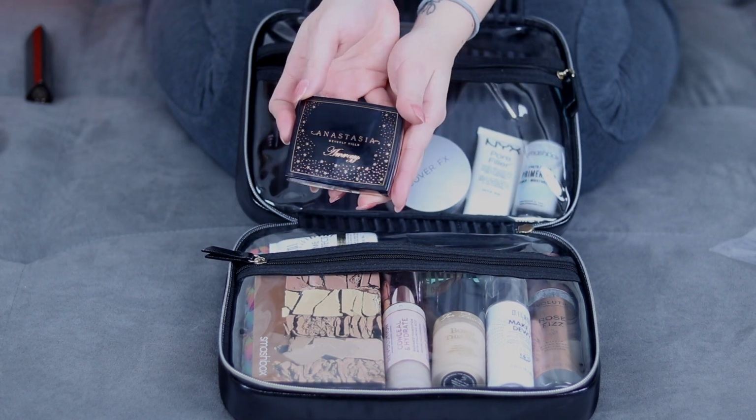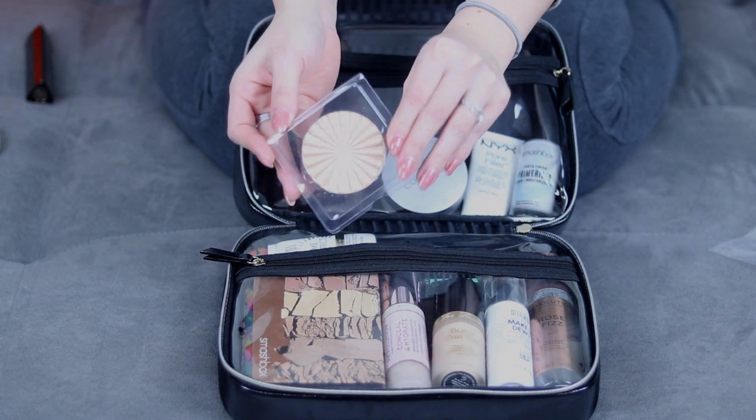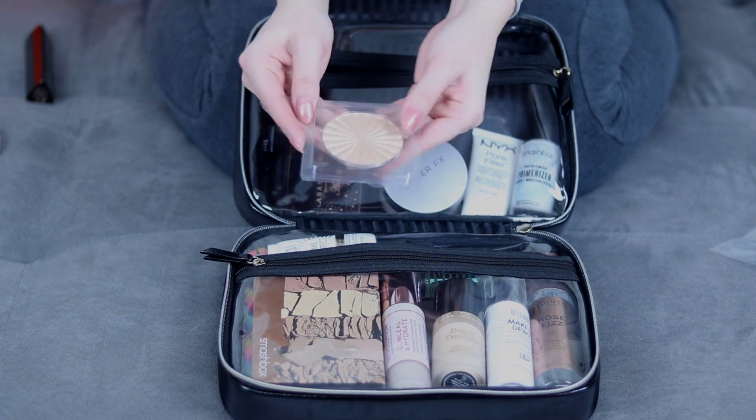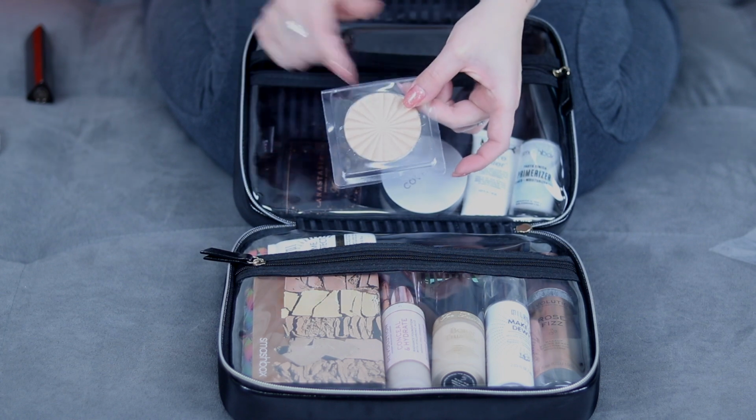And then for my highlighter, I'm going to be taking the Anastasia Amrezy highlighter. I also just got this in the mail. This is my first Ofra product ever. This is in the shade Rodeo Drive. I know this is one of the most popular ones, so I'm going to be taking this with me because I really want to try this.